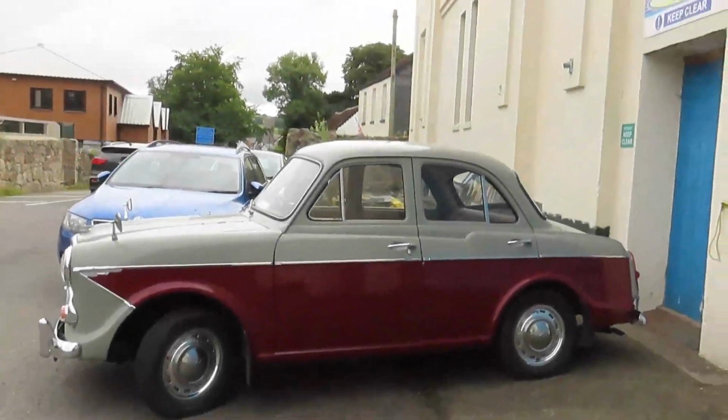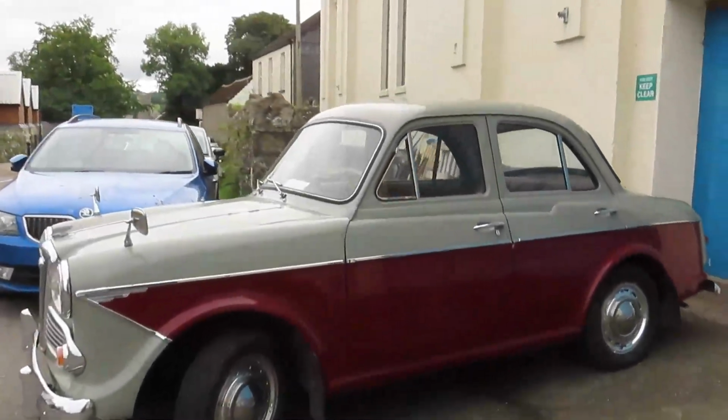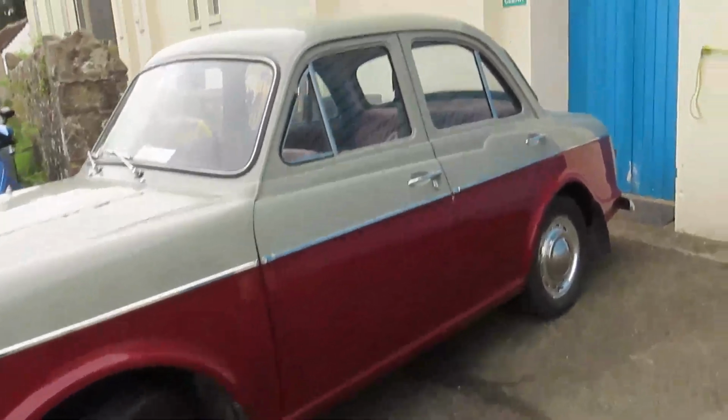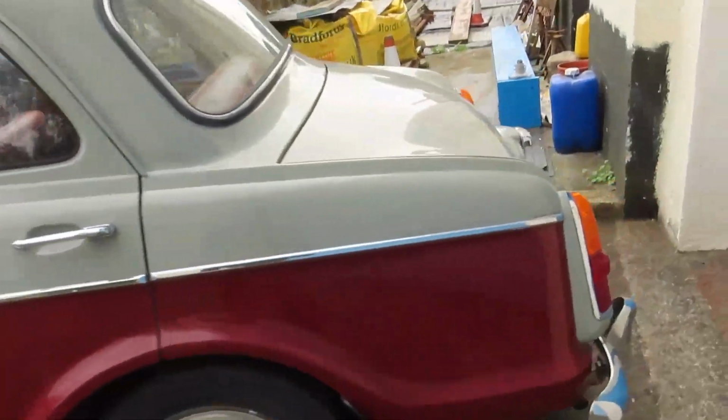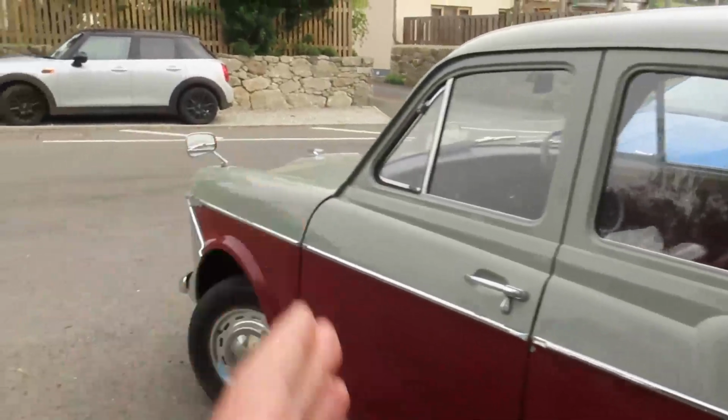Today on Car Traction we are not in our usual stomping ground, we are in Moreton Hampstead, a little village in Devon. We are here on holiday. No, we didn't just come down here for this fantastic Wolseley 1500, but I would be tempted because it is a lovely classic car and I do absolutely love these.